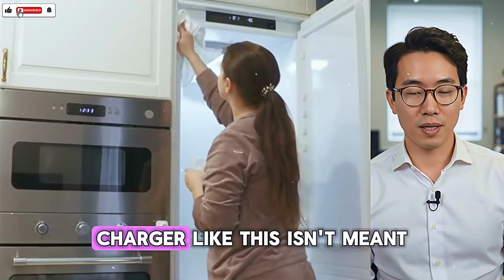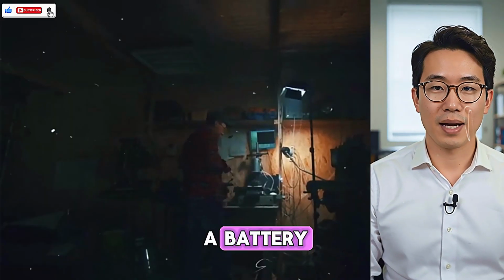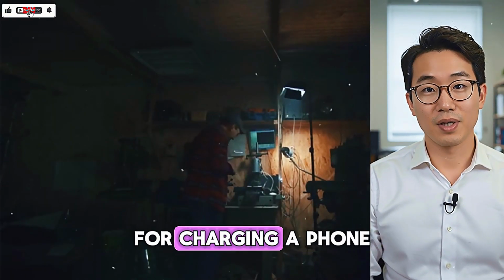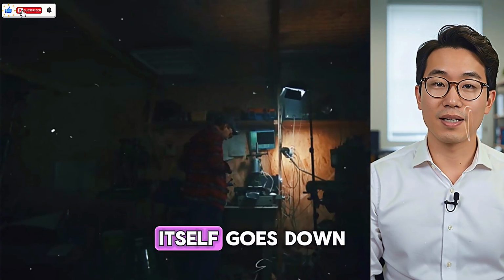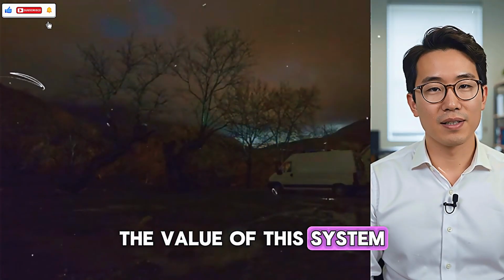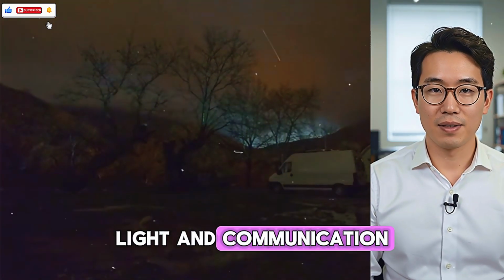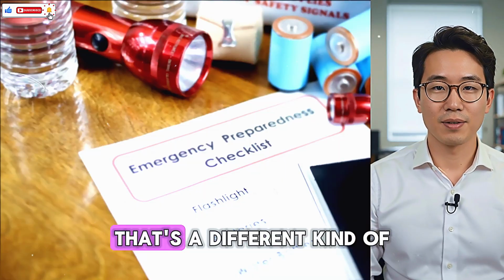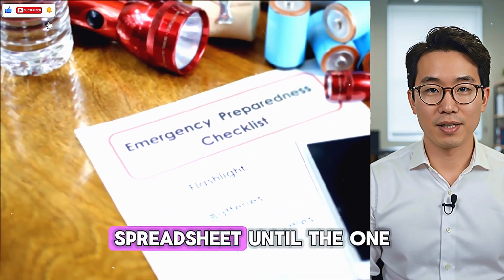A small trickle charger like this isn't meant to run your refrigerator during a blackout, but it can keep a battery topped up for emergency lighting, for charging a phone, for running a small radio, during a storm when the power grid itself goes down. In that specific situation, the value of this system isn't measured in cents per month. It's measured in whether you have light and communication when everyone around you doesn't. That's a different kind of economics entirely, the kind that doesn't show up on a spreadsheet until the one day you actually need it.